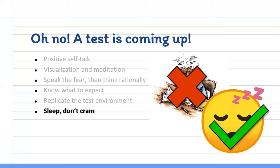And the reason for this is that sleep is actually vitally important when forming long-term memories. And what we hope for, especially when you're studying and especially when you're preparing for a test, is that everything that you're learning then goes into your long-term memories. And the great thing about long-term memories is that this can then be used on your test. So prioritize rest, prioritize sleep, and try not to cram right before that exam.